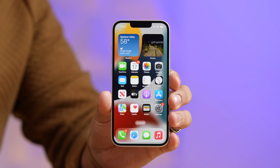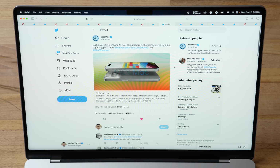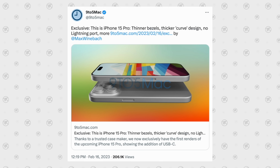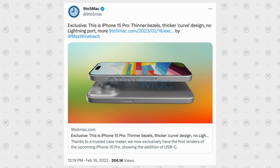It's gonna have the old design for a lower price, and the brand new awesome design with all the features is only coming on the 15 Pro. And the best part about Unknowns21's leaks is that they match up to the official CADs that Max Weinbach shared with 9to5Mac.